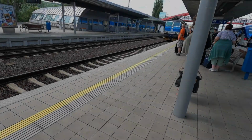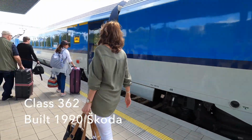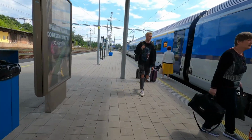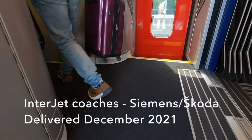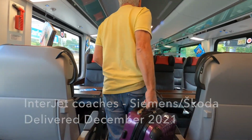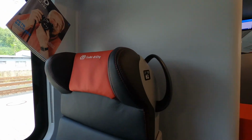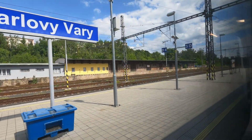Well, our train's just due in, so let's hop on board. Today we're going to be pulled by a Class 362 electric locomotive, which was built in 1990 by the Škoda works. As you can see, seats are laid out in a 2+1 configuration, and I initially booked myself into seat 61, but in fact I relocated to a forward-facing single seat for departure.